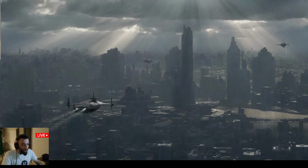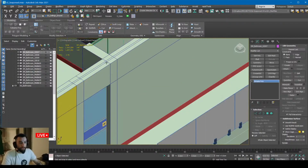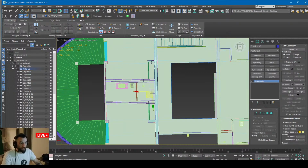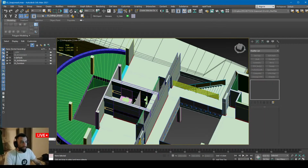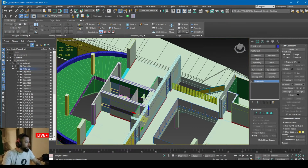So if we go back to 3ds Max, I'm not gonna delete the meshes I told you about because I'm still working on my project and I want to see my meshes from the top, and it becomes even more annoying when you're in this view and you see this. So keep these but delete them at the end.